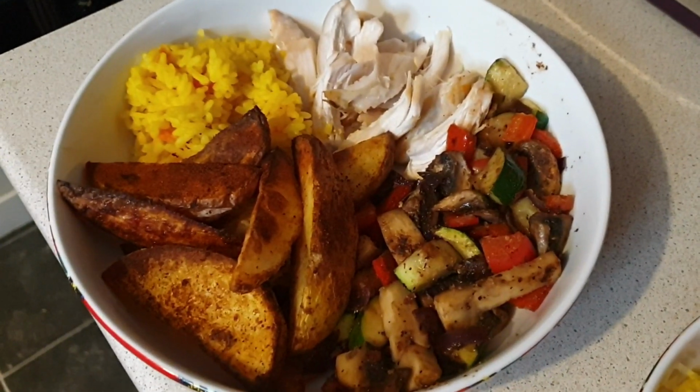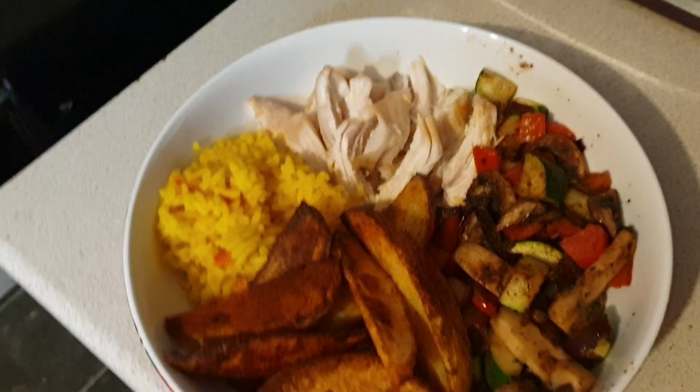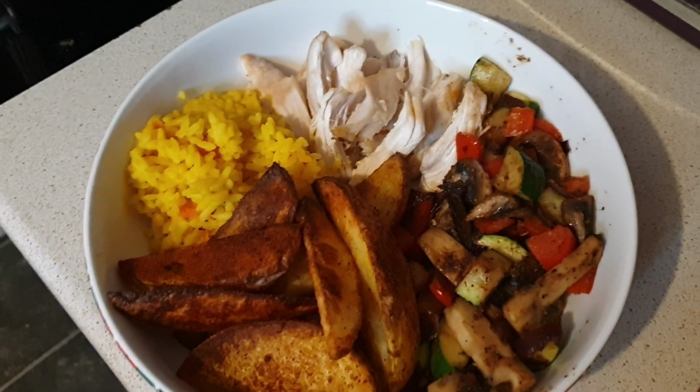Tonight for dinner, we're having peri peri chicken. That's this. I actually popped into Tesco last night because I needed to pick up some Fry Light.